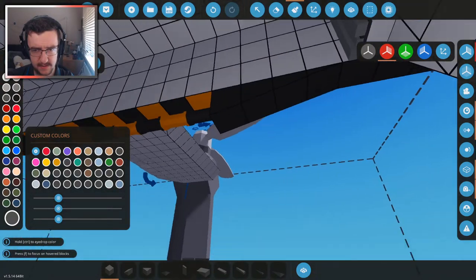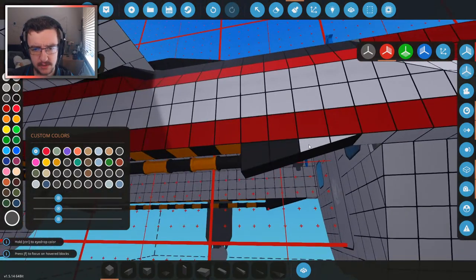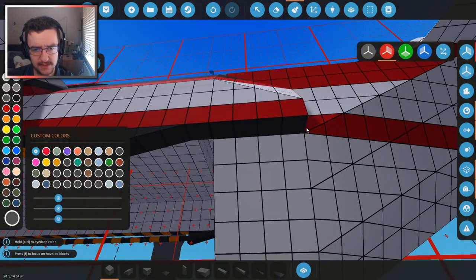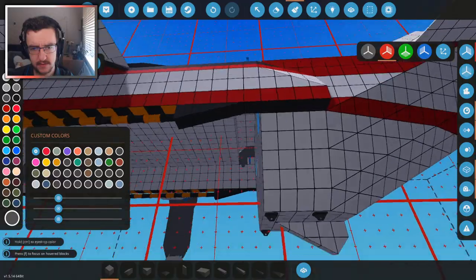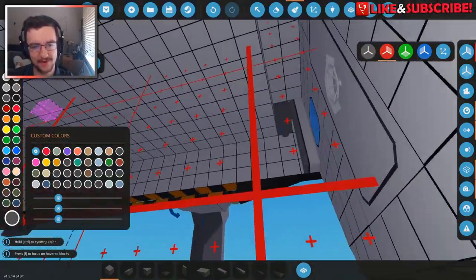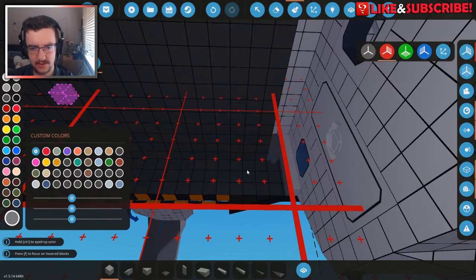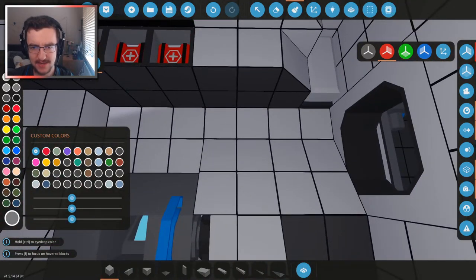On both sides, there we go. I'm going to do it here also, because we should. And there, and then we're actually going to paint this color too. There we go. And then I think the whole inside of this should actually be a different color also. So... what do we want it to be? Probably like a dark gray. Drag it. Okay. Has that done it into there?